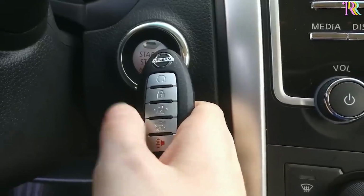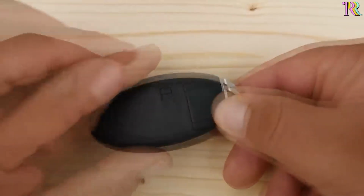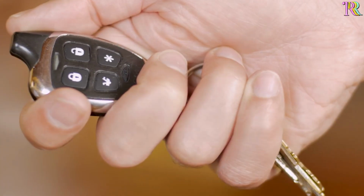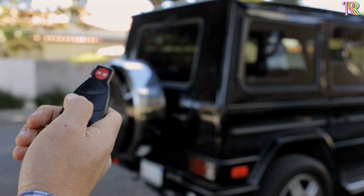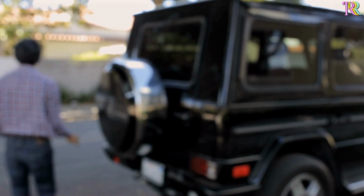For most vehicles, holding the dead remote directly against the start button while pressing it will still start the engine. The car generates enough electromagnetic energy to temporarily power the chip in the remote when it's at close proximity. Similar technology to how contactless credit cards work. Each manufacturer has a slightly different method, so check your owner's manual for specifics. But this emergency backup system has been engineered into virtually all keyless vehicles.